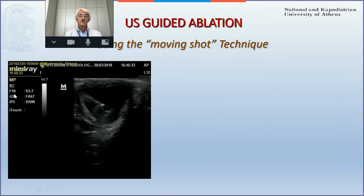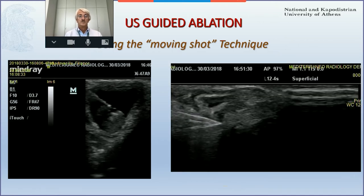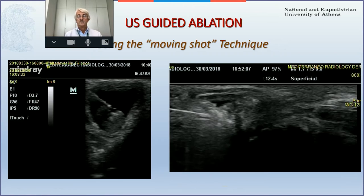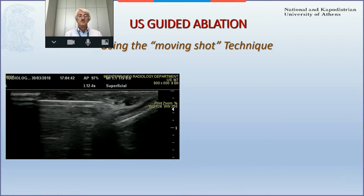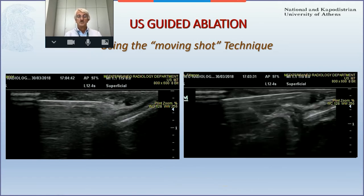Once the image is there, we're moving forward and backwards in order to ablate, and you can see the formation of the echogenic areas which are doing the ablation, and the formation of bubbles which are created there. And we moved, as I said, with the moving shot technique back and forward in order to get the maximum effect inside those lesions. And again, we treated first the deeper part, and then we went and treated the superficial part with the same moving shot technique and ablation.